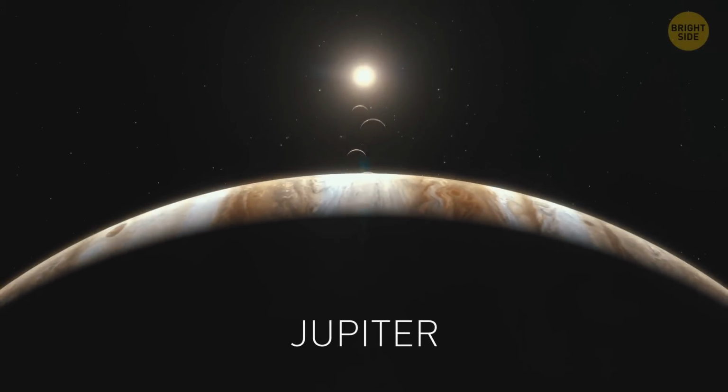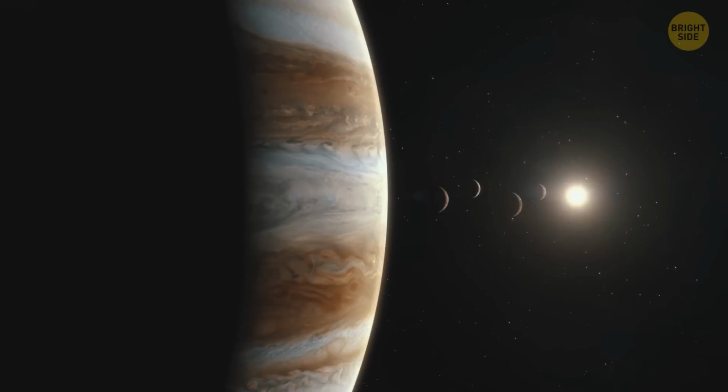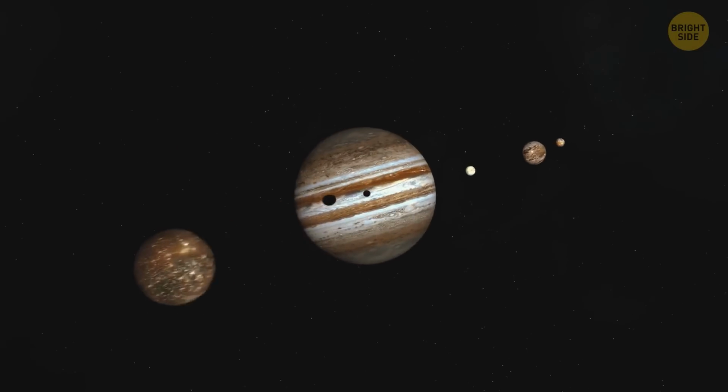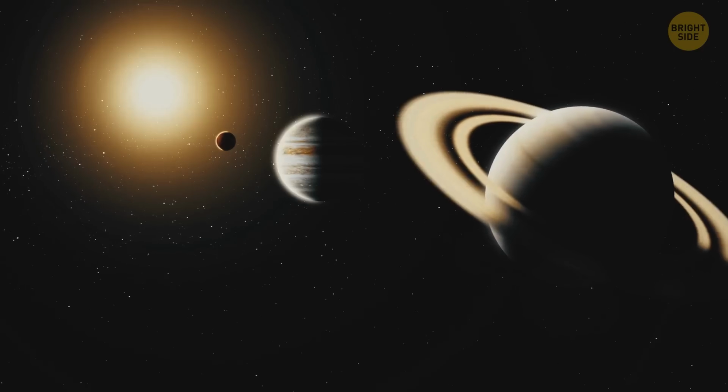Jupiter is the largest planet in the solar system. It's 318 times as massive as Earth. It's also 2.5 times as massive as all other planets of the solar system combined.